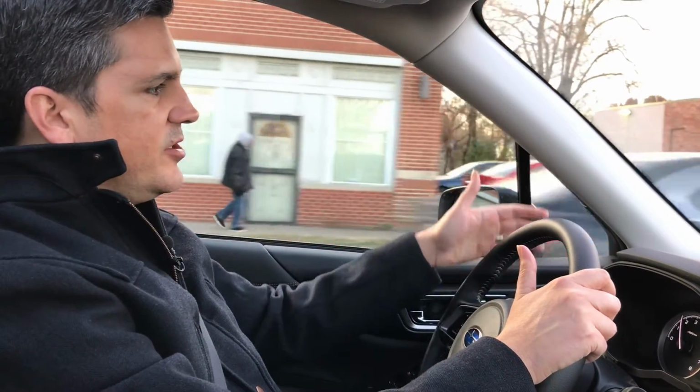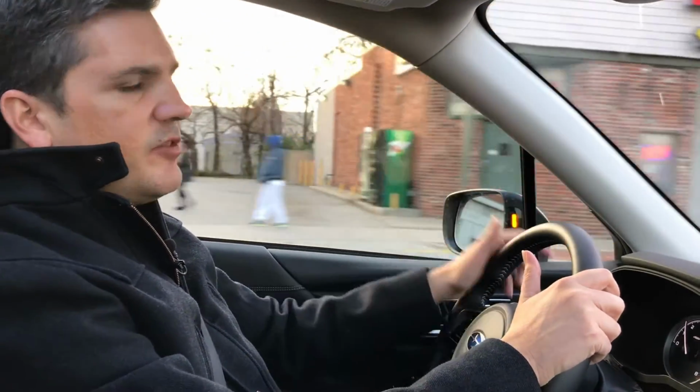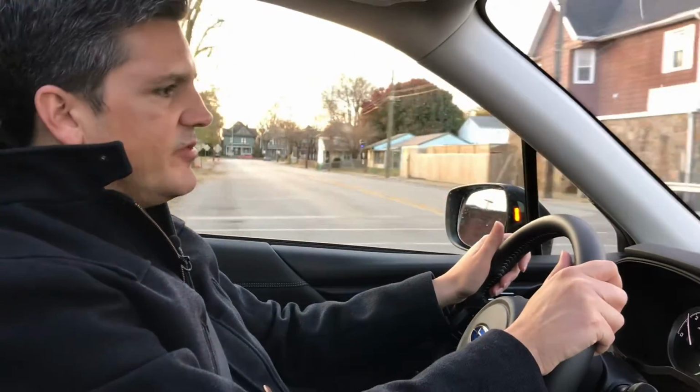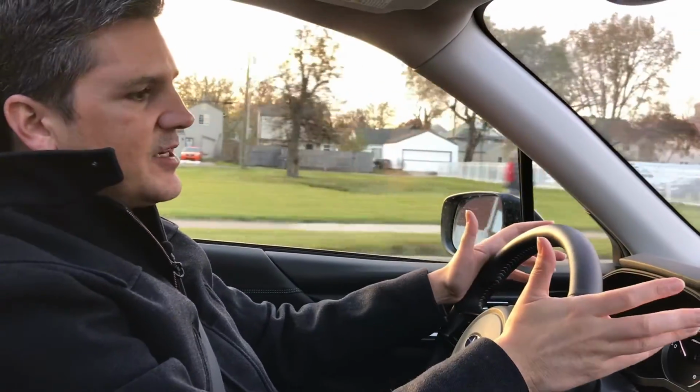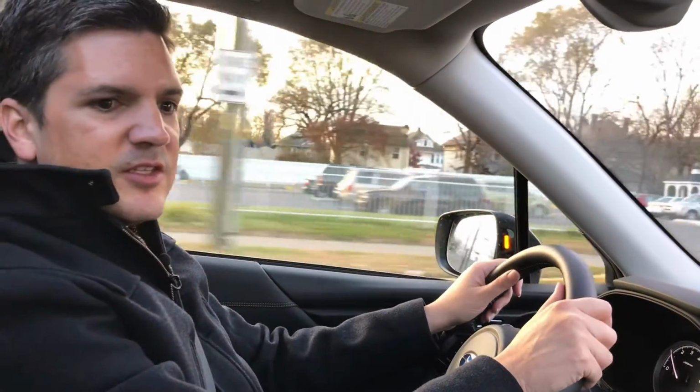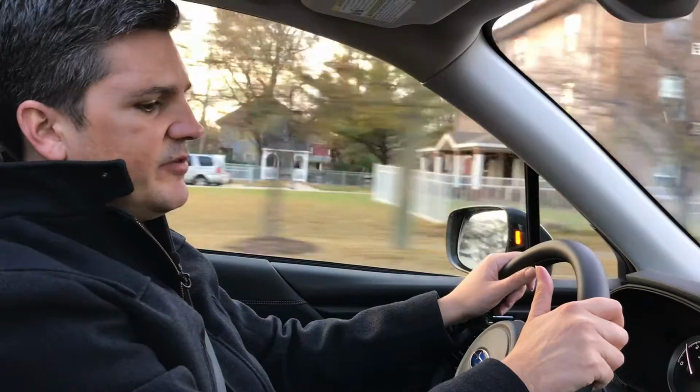A lot of crossovers, there's a lot of sheet metal and the thick side pillars and stuff. For this, you've got good visibility out of it. Wide flat hood, you can see right out the front of it very well. It looks a little boxy from the outside, but that really pays off on the inside with the visibility and the way it is to drive this vehicle.